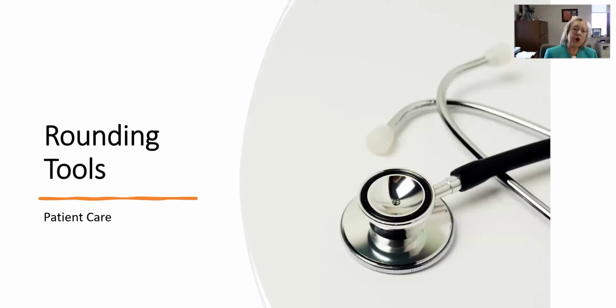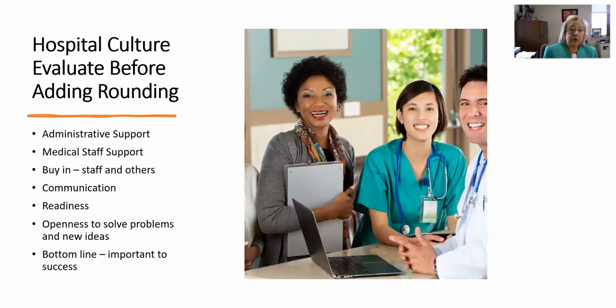So let's talk about some of the tools for patient care and how we can use that. So, hospital culture: you really need to evaluate before you start adding rounding. Nothing is worse than saying, okay, tomorrow we're going to start rounding. Okay, nurse B, you've got to do this. Ward clerk, you've got to do this. Housekeepers, you've got to do it three times in a shift. And I want you to report this.